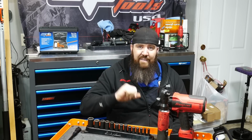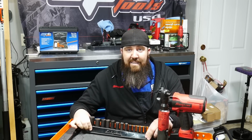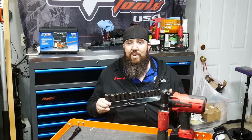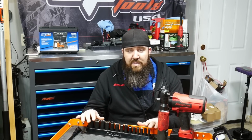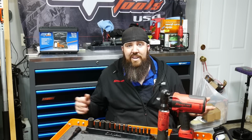So the number 5 tool that I would say needs to be purchased on the tool truck would be a set of impact sockets. Impact sockets these days are pretty much my go-to. I have 3 sets of sockets that stay on my tool cart at work every single day, because most of the time I am using either impact tools or electric tools to do all of these jobs, because, you know, flat rate. You got to do them faster, you got to do them quicker.